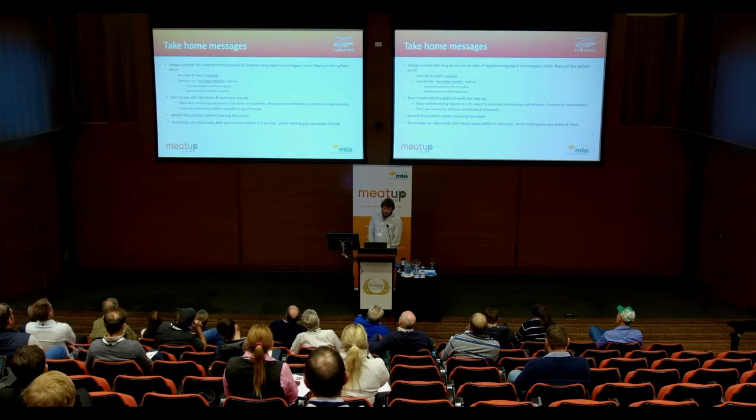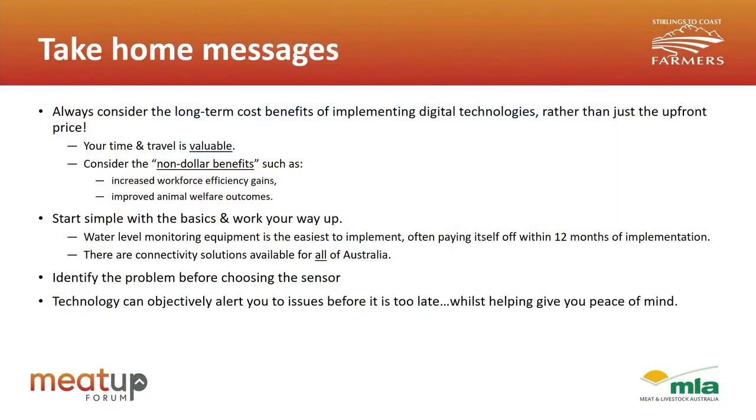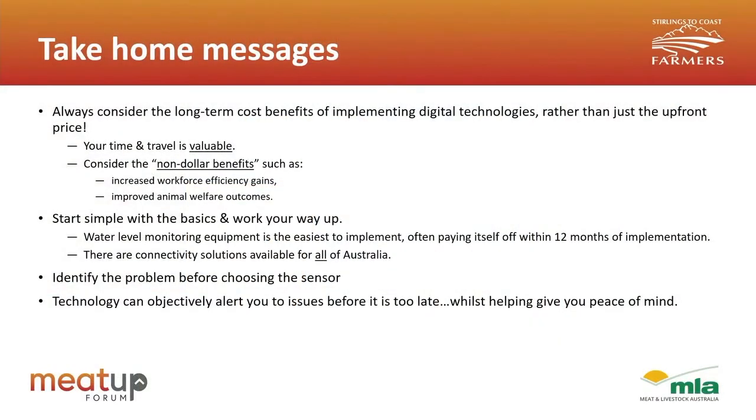So the take-home message is your time and travel is valuable. Enoch mentioned it before. Family farms are really terrible for it. Something as low cost as $600 can save everyone money. It's the easiest thing to do. And there are obviously non-dollar benefits from implementing technology, whether it's improved animal welfare outcomes or increased workforce efficiency gains.